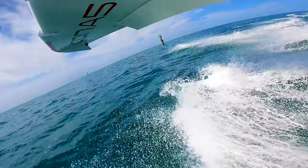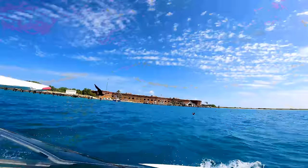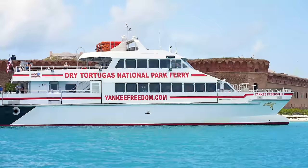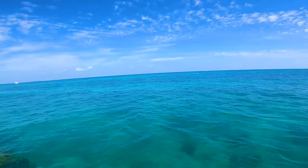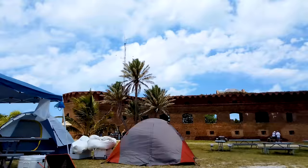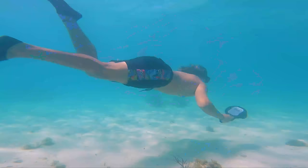You know what I would say is that if you want to come and you want to check it off, it's a bucket list item. Absolutely, you can come out on the seaplane, you can come out on the Yankee Freedom. If you really want to get a feel for the Dry Tortugas, then come and spend the night with us. And as soon as everyone else leaves, you are out on a remote island by yourself. It's really amazing to work someplace and still get a sense of wow.